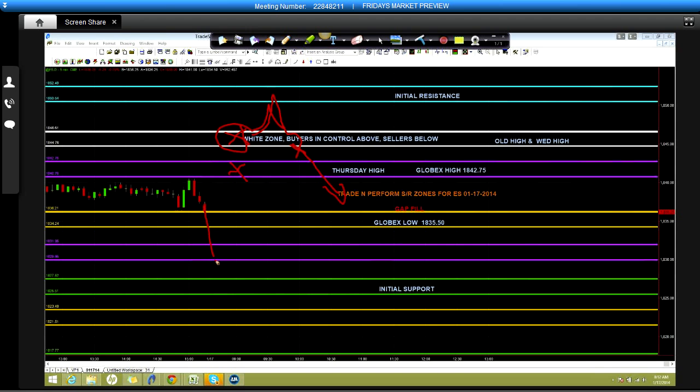Conversely, if we get down to initial support and then we're able to regain Globex lows due to options expiration, we can have larger volatility. They could easily drive it back up into Globex highs. So it's key when you see these key levels, and for today, it's Globex low, Globex high, Wednesday's high, and the all-time highs, right? If we get above those and they trap back inside after breaking them, look for squeezes in either direction. Let's go to NQ.